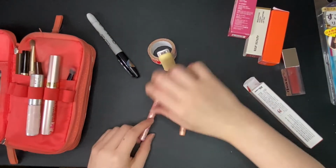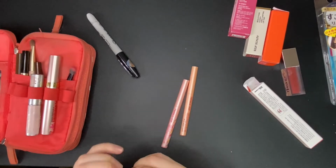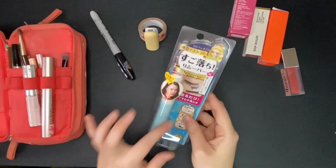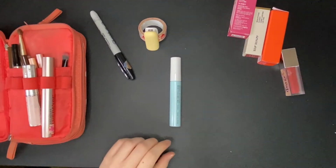I use this one for my eyeshadow, and sometimes I use it as an eyeshadow, and maganda siya, because I like glitter. So this is the mascara remover. I actually like this, so I bought another one.